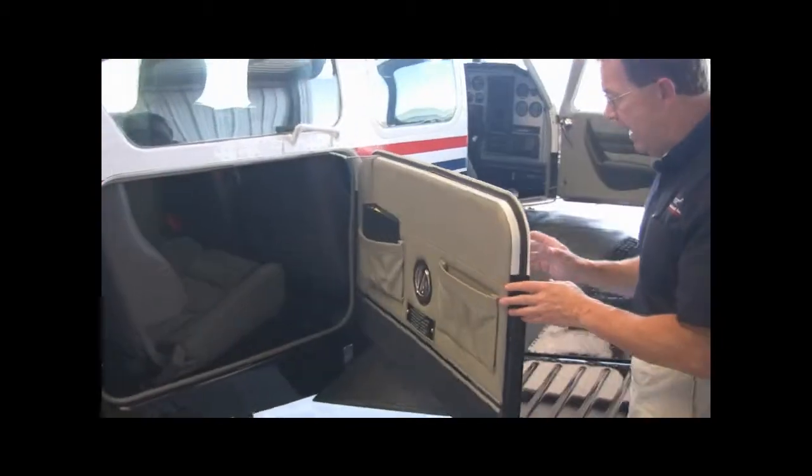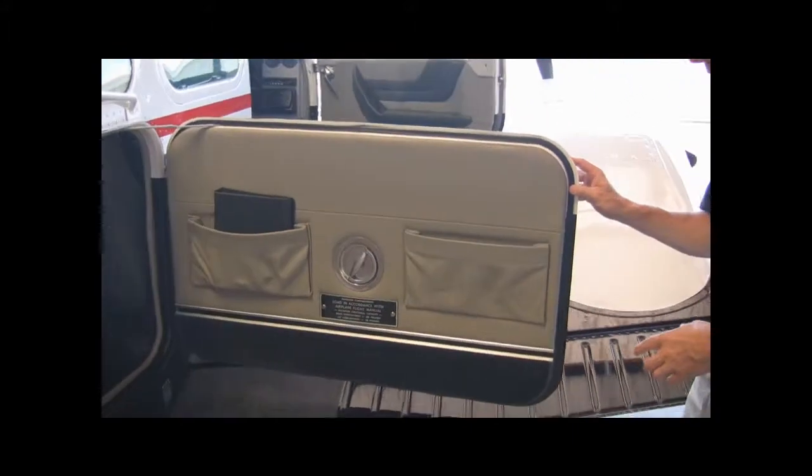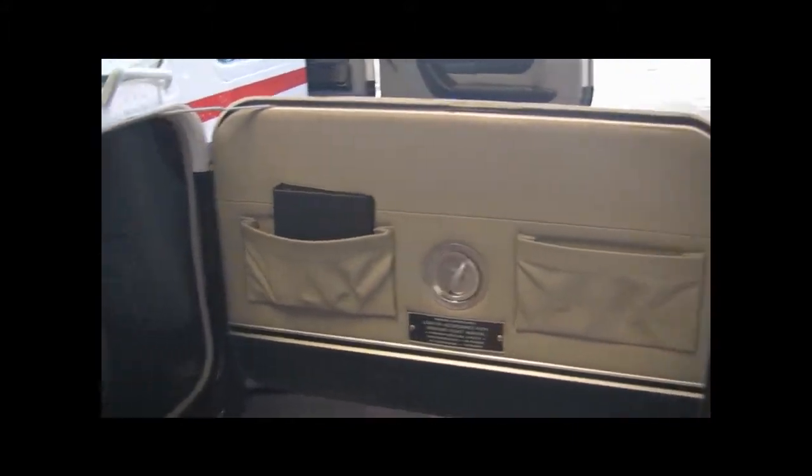You notice we have a large baggage door, and they put a lot of pockets in the airplane. You'll even see pockets in the doors, a lot of pockets behind the seats, and pockets for pilot storage in the front of the airplane.